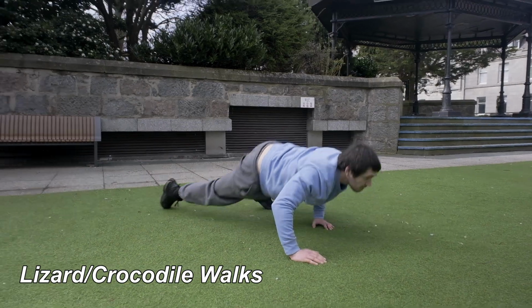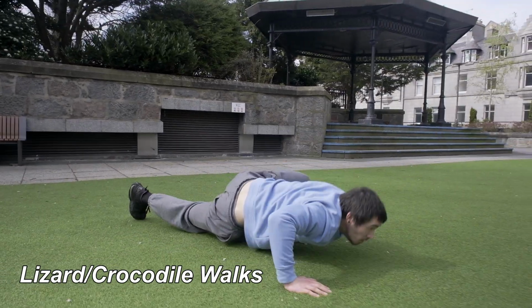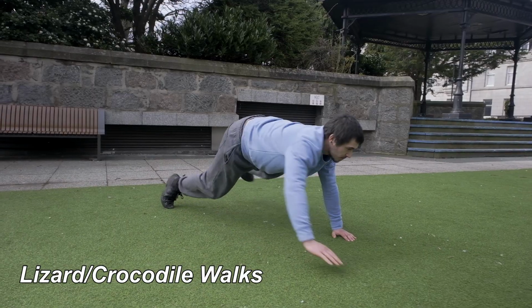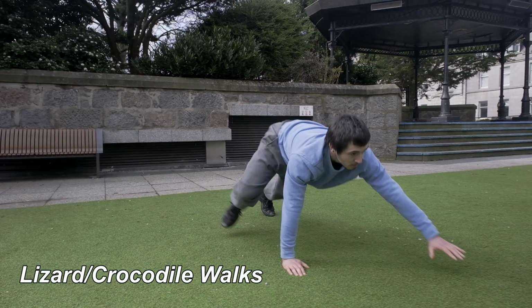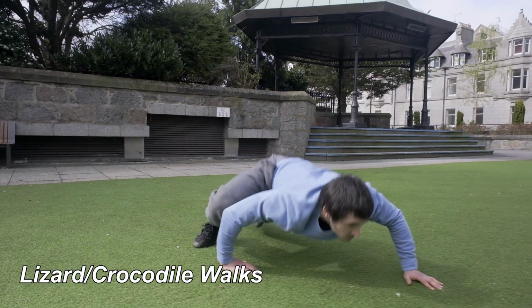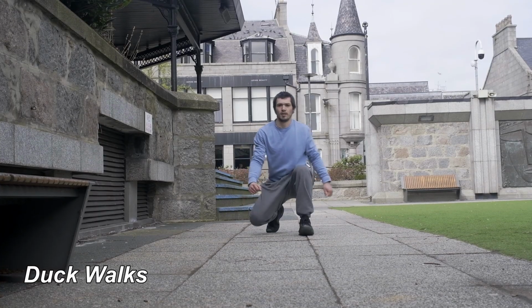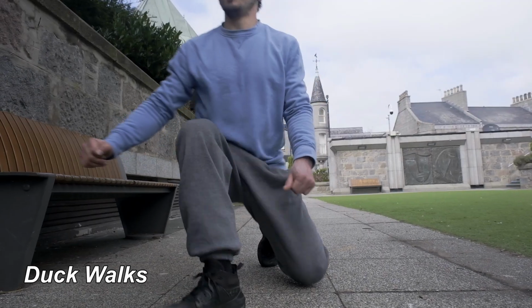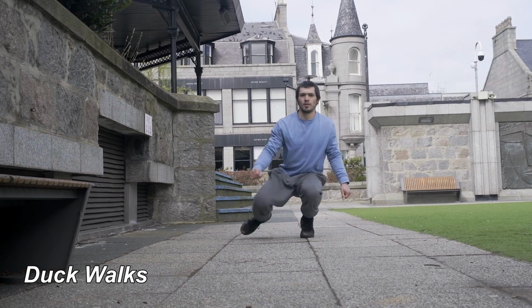Lizard or crocodile walks are up next. This is similar to the bear crawl, but this time your feet are going on the outside of your hands rather than the inside, and you're doing a mini press up essentially with every step you take. This can be advanced by resting the knee on your elbow. Duck walks are next, and yes, these are on 2 feet instead of 4, but this is a good way to test your hip mobility and to strengthen your quads.